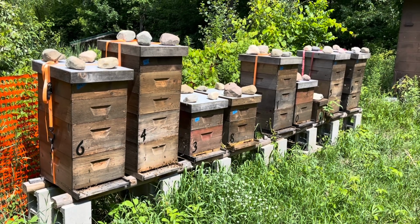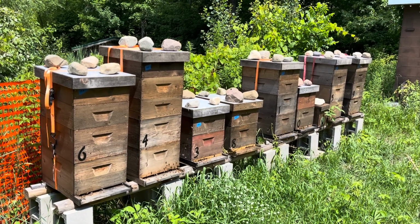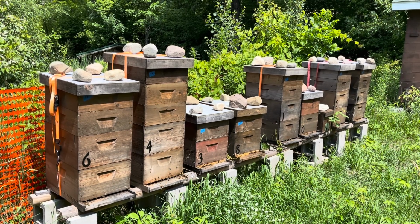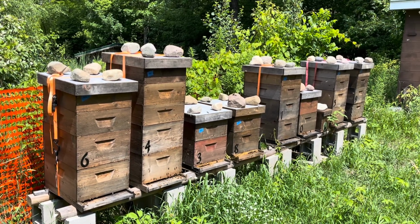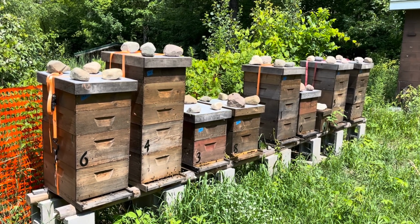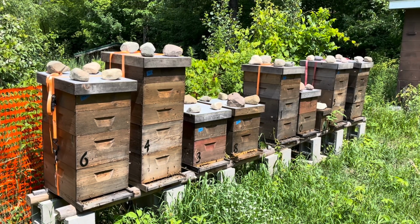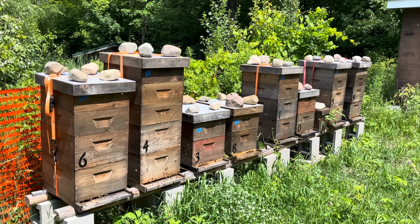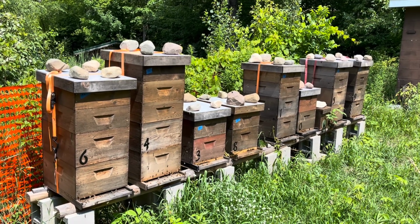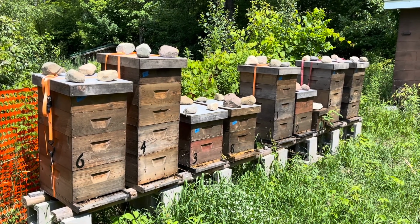That's called checkerboarding. You want to get that stuff drawn out before winter. You do not want blank frames in your colony, especially blank full plastic sheets of foundation. They can't do anything with that in the winter. It does get cold. They can't regulate the temperature on it because there's no comb. They won't use it. They won't go on it, and it just sits there all winter, and in my opinion is not good. You need to get them drawn out, and now's the time to start checking these boxes and checkerboarding and getting your frames drawn the way you want them.